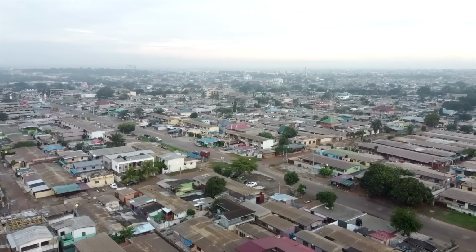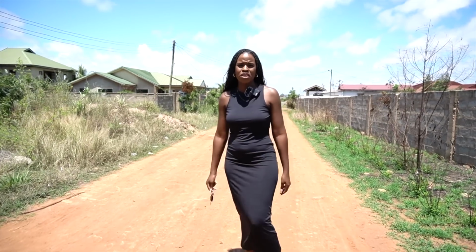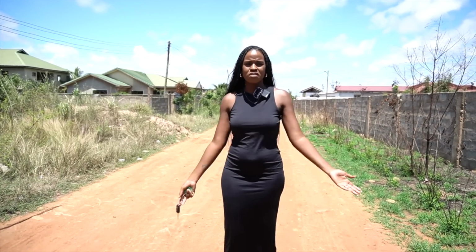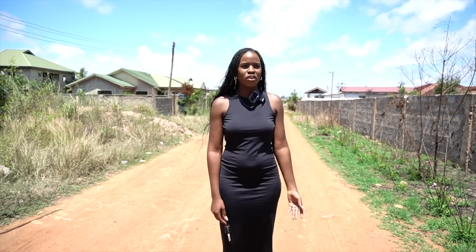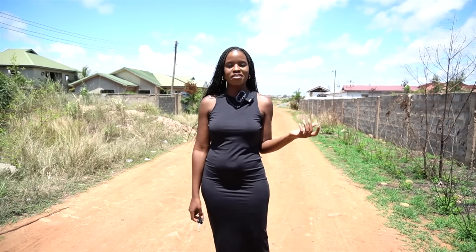But yeah, some of these houses are actually occupied already. There's people that have lived here for years, and there's people that are still purchasing and moving in, people that are building out this way. I like this area. I think it's nice and it's chill.